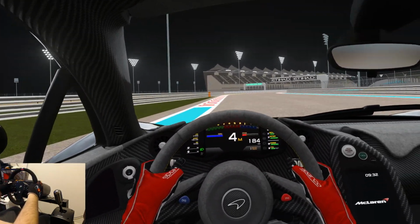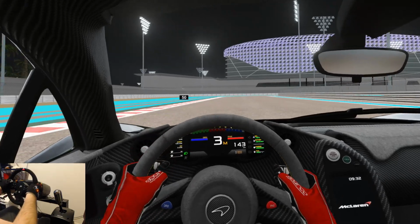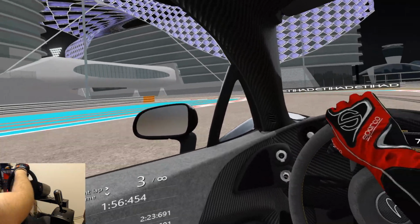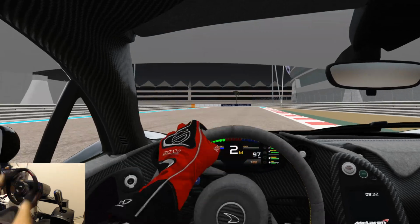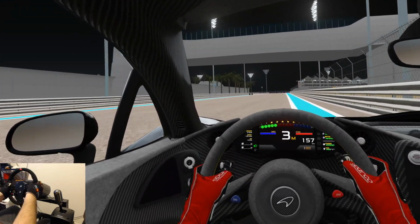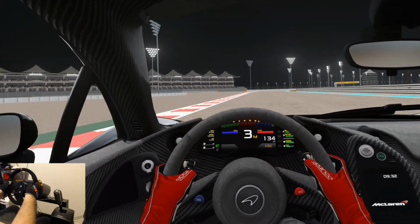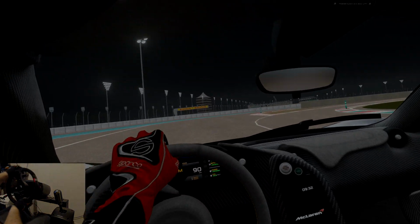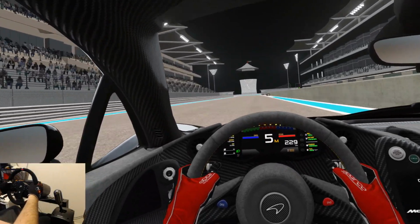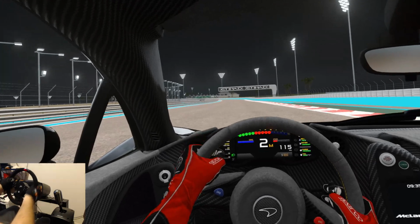Man, this thing is so much fun to drive. The only reason I haven't stopped already is because I'm just having too much fun. There's the hotel again. A little overdone there, but not too worried about it. One last lap in the McLaren P1. I just can't get enough of this car.